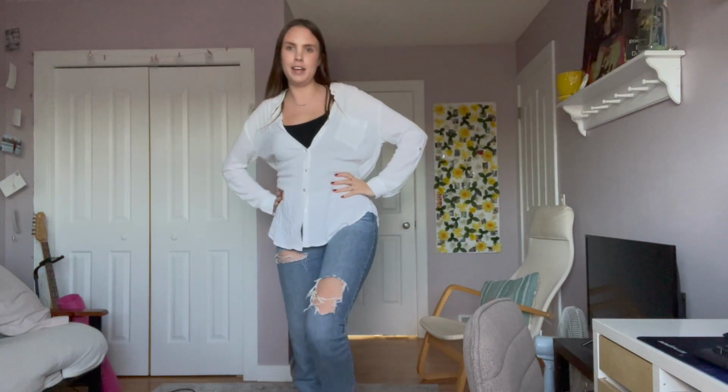And then jeans, these, I lied, these are not the jeans I'm bringing with me because they have rips in them, and rips are not good for traveling. But a good pair of long, non-ripped jeans are definitely a staple. I get mine from Dynamite because my legs are really long and they're genuinely the only place I can find that fit my legs all the way down.